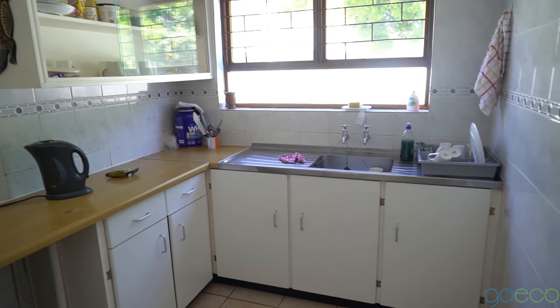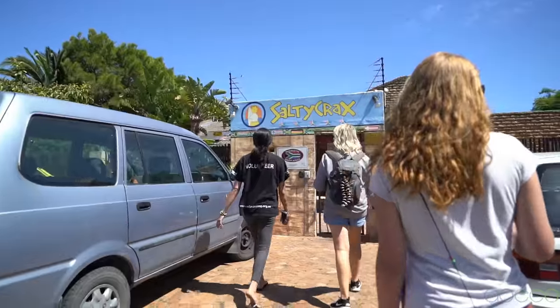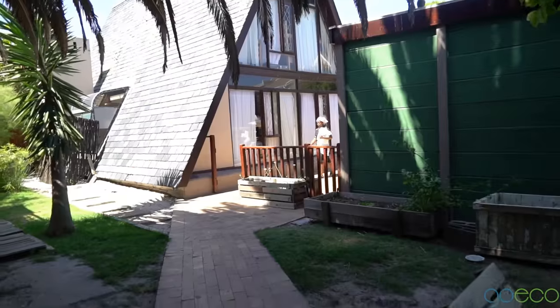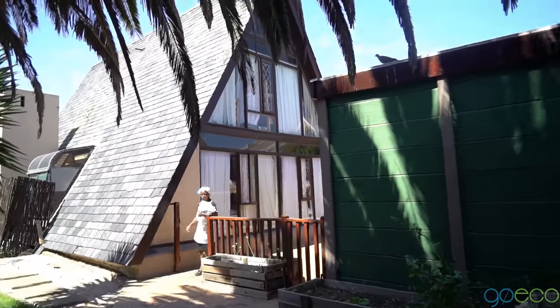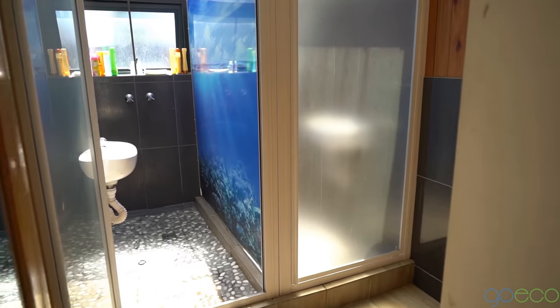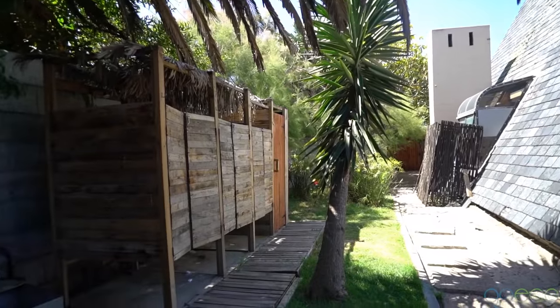Communal TV. So we have a communal kitchen here, so if any volunteers want to make coffee or buy any extra food or snacks, they can store it in the fridge. And yes, they have a jacuzzi. So this is house 22, which is the overflow for the volunteers. On top of the indoor showers, you can also come here and have a lovely outdoor shower.